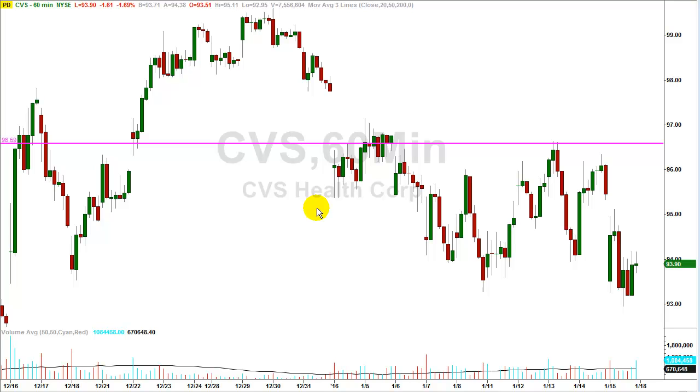So let's take a look at CVS Health Corp. And let's understand what we're looking at. So we've got a 60-minute chart, and there was a gap left at 96.59, right in this zone in here. And what happened was the stock traded away from the gap, and then when it came back to the gap a few days later, we had a high that day of 96.63, only 4 cents above where the gap is, and the stock immediately pulled back for the rest of the day.